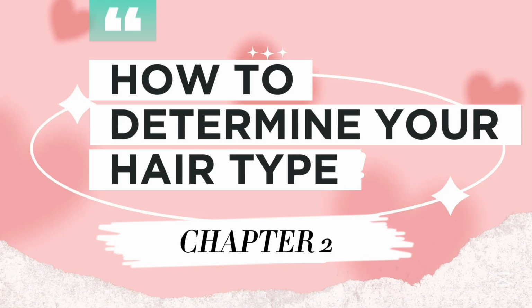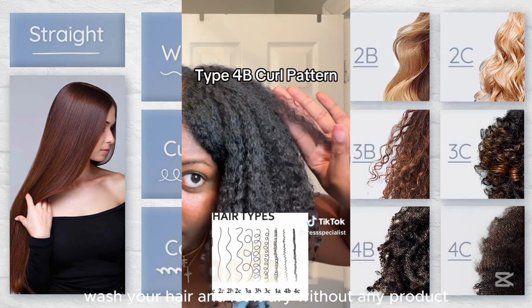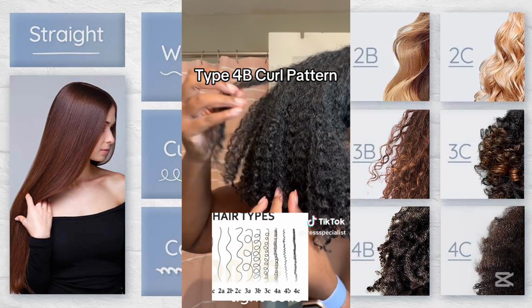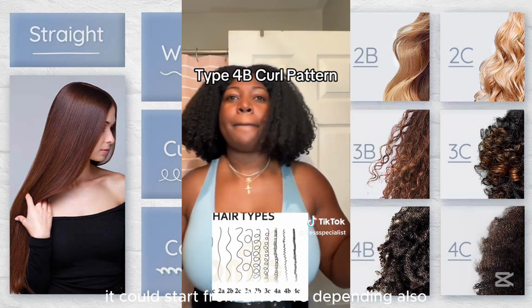Number 2, how to determine your hair type. Are you wondering, so how do you figure out your own hair type? Here's what to look for. The first thing is the curl pattern. Wash your hair and let it dry without any product. Is it loose waves, spring curls, tight coils? That's your hair type. It could start from 2A to 4C, depending.